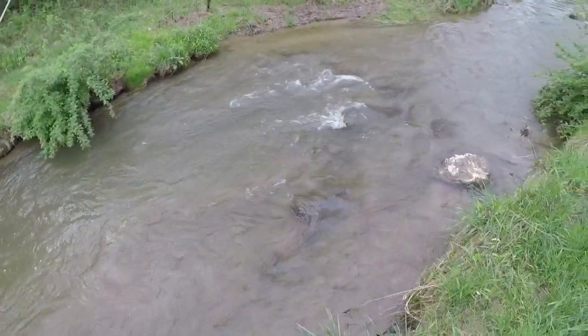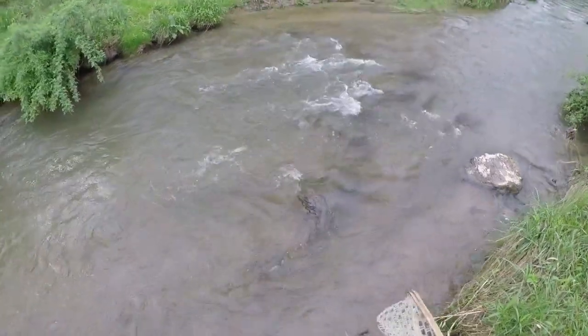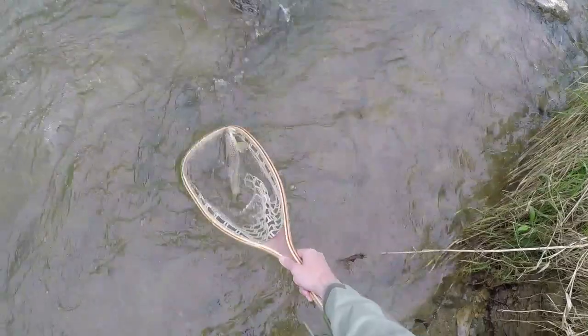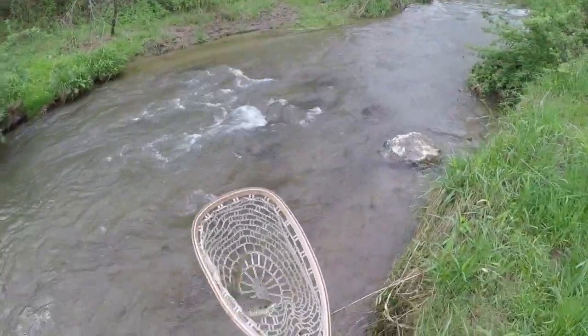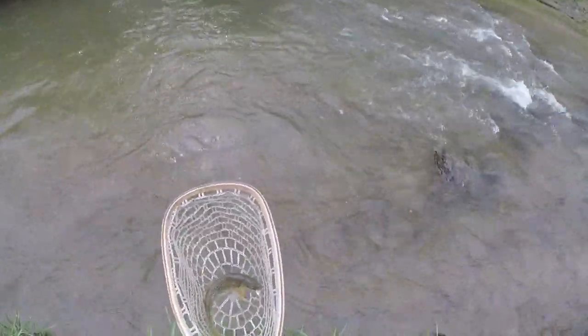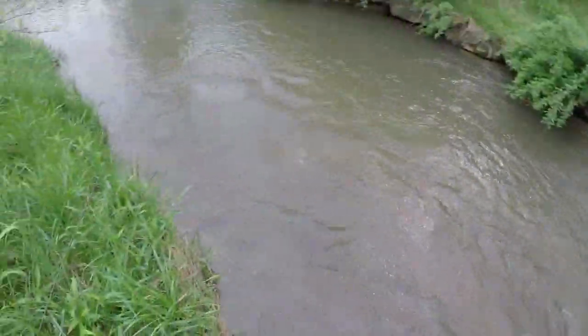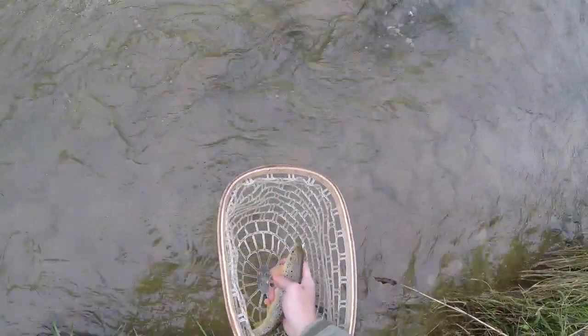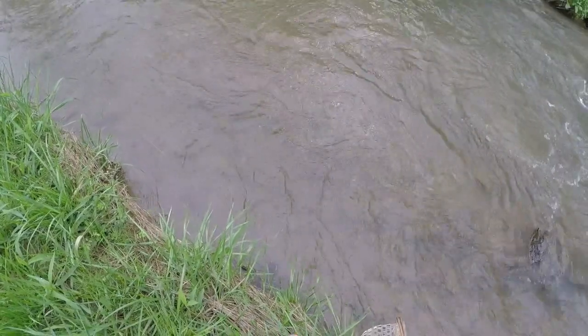So we coaxed one into taking the streamer, the lively leg streamer. And it looks like it's a wild fish out of the Codorus. Hitting that streamer, I love it. I love it, I love it. First drift. Oh yeah, that's a wild fish. Beautiful fish.